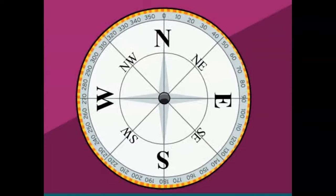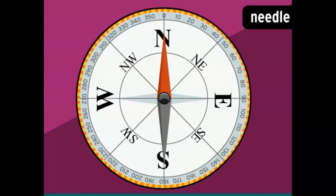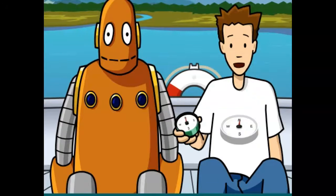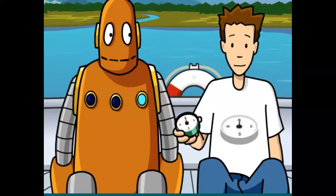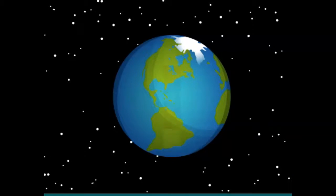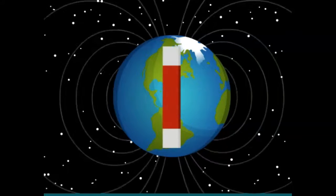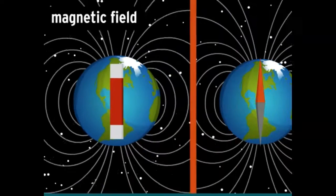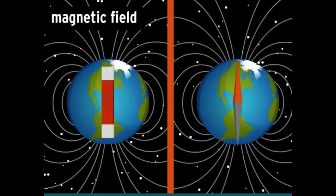A compass is a really simple tool. It has a small needle made of iron or steel. The needle is actually a magnet with a north pole and a south pole, and it's balanced on a smooth pivot so that it can swing around freely. Wherever the north pole is pointing, that's north. It works because Earth is really a giant magnet. It produces a magnetic field, an invisible area of force that extends all around it. That field makes a compass's needle swing into a north-south position.